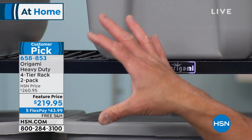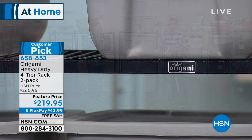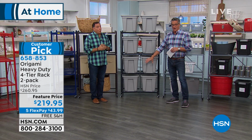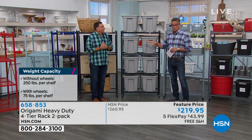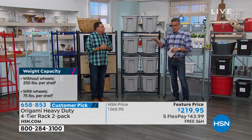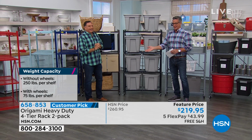And when you look at the weight capacity on this too, remember, we can either have 75 pounds on each shelf with the wheels on it, or we can do 250 pounds on each shelf with the wheels off. The one that I have out in my shed, my smaller one, I don't even have the wheels on because I don't really move it around. It's a shed. I got to take the blower out there, so I'm not worried about that.